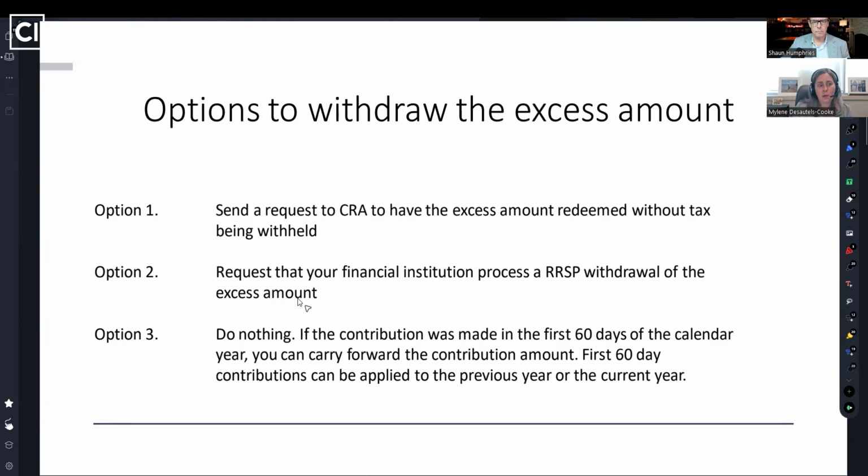And I'm going to go through the other steps in more detail, but we just want to give you the three steps here, or the three options, I should say. And so basically the last option would be do nothing. And that's dependent on when you made your over contribution.